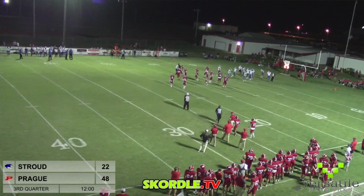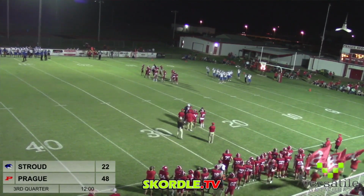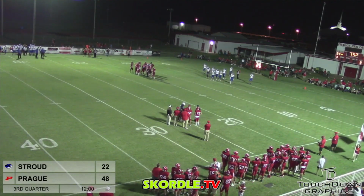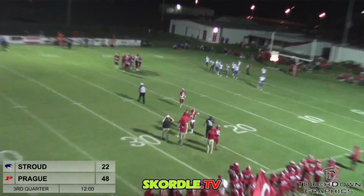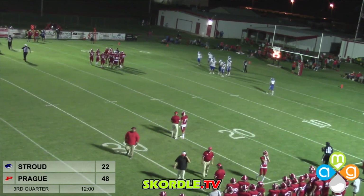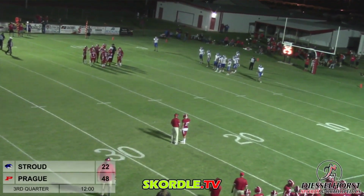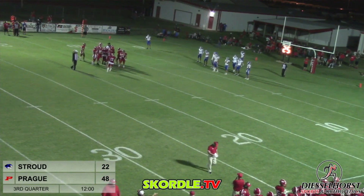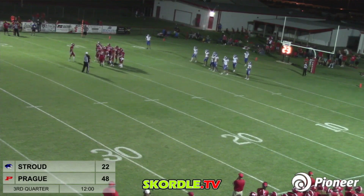Yeah. So 7:52 left in the third quarter as Prague scores again, making the score 54-22. I mean, there's three people that left with their hands tied, saying, "I thought I had him." So, pending the extra point here, let's see what's going to happen and what Prague decides to do here.